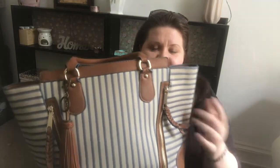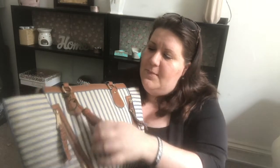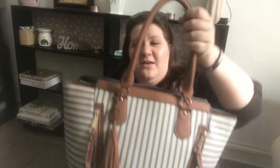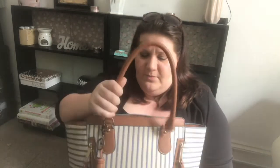It's got this really pretty summery blue and white stripe. I've got these, which don't really do anything. The pockets don't really lead anywhere. And it's got this pretty tassel. It's got these stiff handles, so it sits really well on your arm like this, and it's really comfortable to wear, so I really like that. And yeah, it's one of my favourite go-to summer bags.